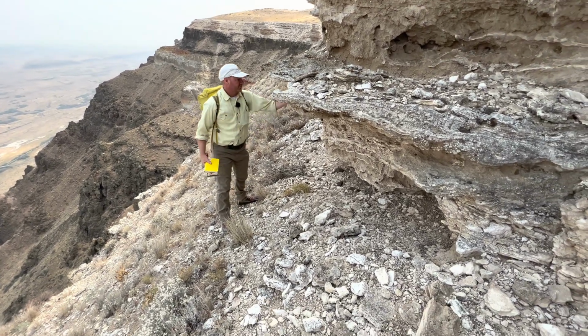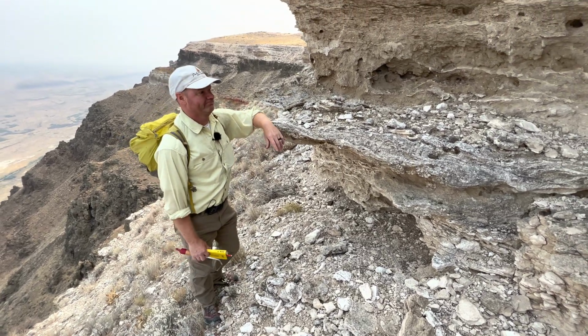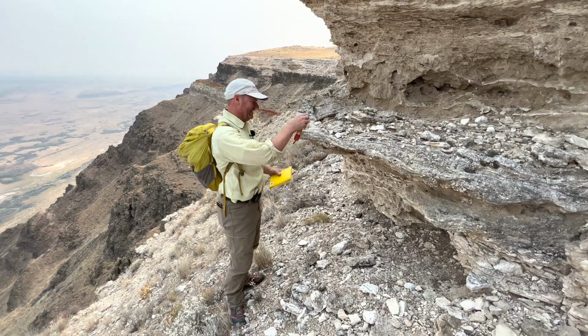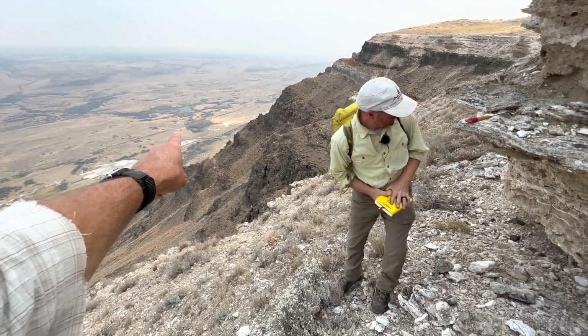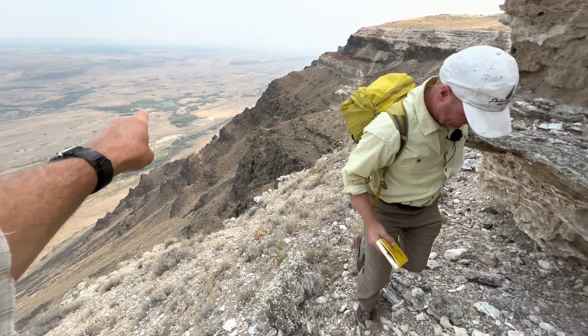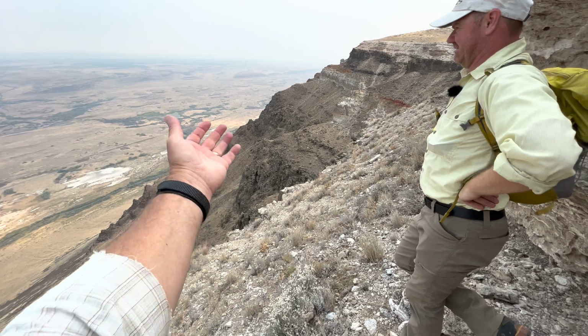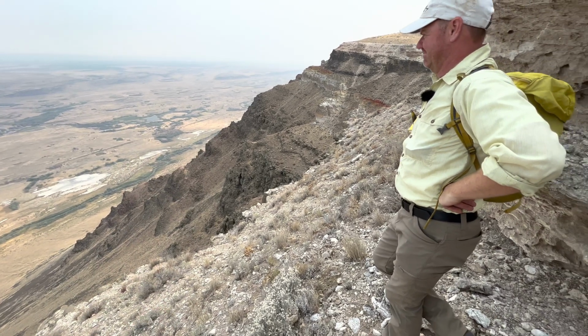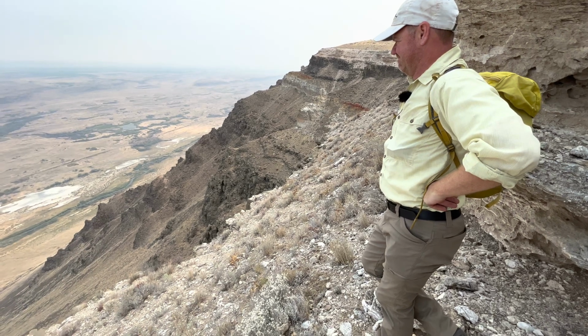Okay. I know you're in the zone right now, but I'm going to get greedy and pull back just for a second. So that's Ice Age floods country right down there. We have for sure major floods coming down this Crab Creek drainage, coming out of Drumheller Channels, younger than 20,000 years ago. Everybody agrees on that. Yeah. It's almost certainly Montana water for some of it.